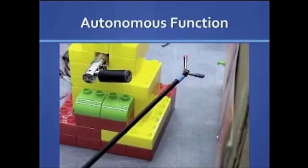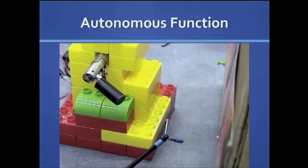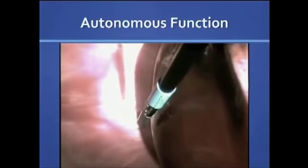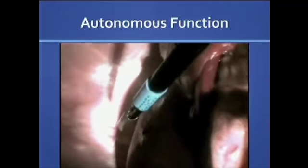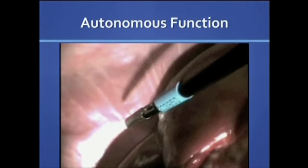This shows the software that allows the camera to track whatever you want it to track, so you don't need a human being to control it. And it can be made still when you want to focus on something, but if you want it to move around, you simply move your instrument and it will follow you to the point where you want to work. This is obviously in an animal model with just the camera following the instrument over the top of the liver.